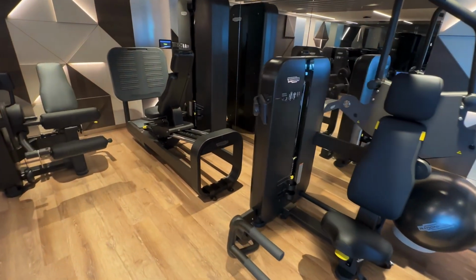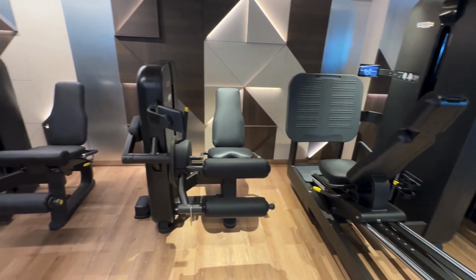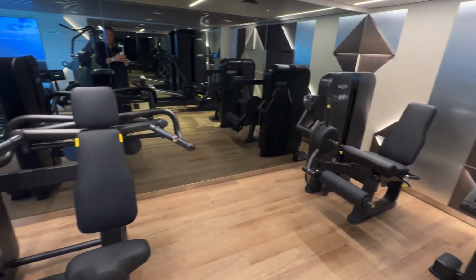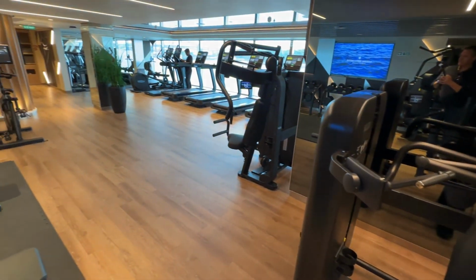And actually some of the suites, you get a bag in the suites, and you can request it in the other suites too, with all the yoga gear in. The mats and the rollers and everything. So you can order that to your cabin as well. So if you wanted to do it on your terrace in the mornings, whatever, you've got that. And it's all in the gym, all state-of-the-art Technogym equipment. All Technogym. Really the finest. Yeah, so that's the gym on deck 10.